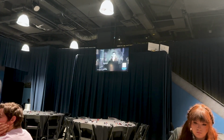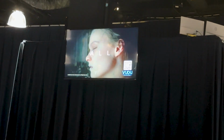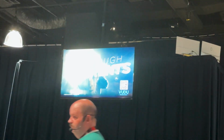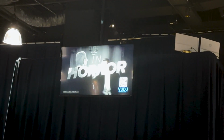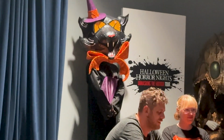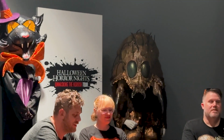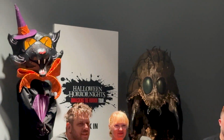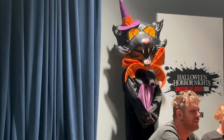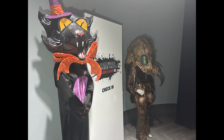So here in our waiting room, they're kind of just showing little trailers of a couple of the houses that are in here this year, as well as some of the trailers for house announcements. And then they also, right across from us over here, have some of the costumes from previous years. The one on the right there being from Bugs Eaten Alive, and the one on the left being from Sweet Revenge. Really cool costumes to have just chilling here that were used at the event.